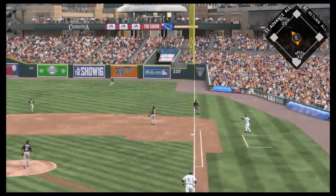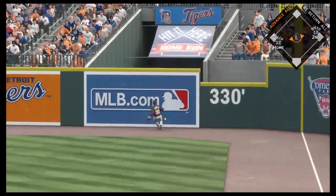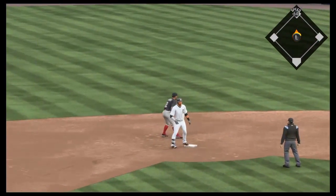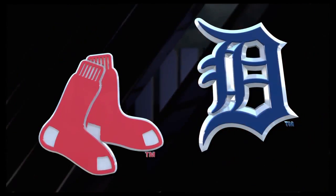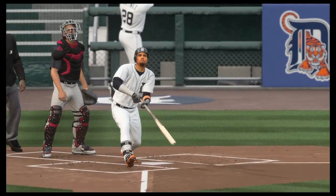A swing, and he pulls it down the line and deep. And that'll get down out there near the wall. The run scores from second. It's 1-1. And he will pull into second with an RBI double. Already their second double of the ball game here in the first inning. He's not fooled too many guys out there to this point, that's for sure.